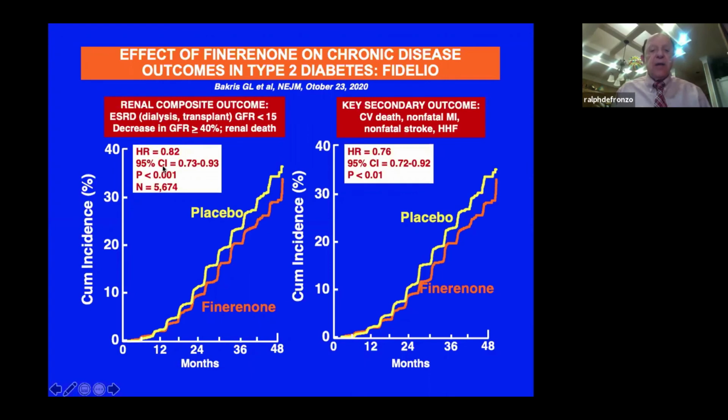If you look to the left, this is the renal composite outcome, which is end-stage renal disease, dialysis, transplantation, reduction in GFR to less than 15, or a decrease of greater than 40% in GFR, or renal death. Hazard ratio for renal protection of this composite outcome, 0.82, highly statistically significant. Again, you see the curves start to separate out here at about a year.